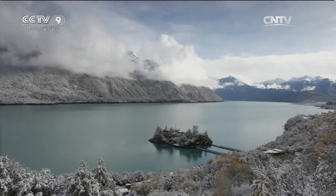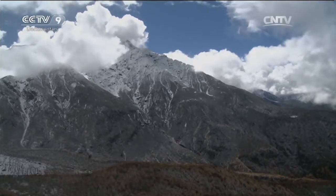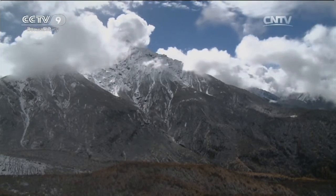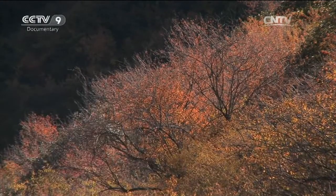In late autumn, in southeastern Tibet, these alpine forests get covered by their first snowfall. The rainy season has ended. Areas that saw no snow are predictably dry. The broadleaf forests, sitting at a lower altitude, take on multiple colors.